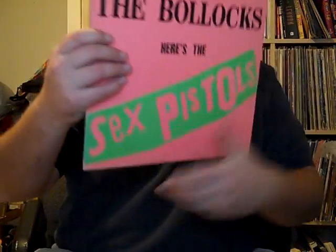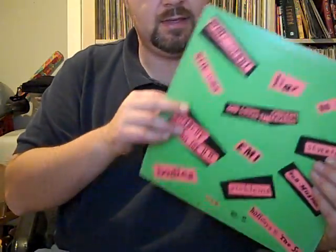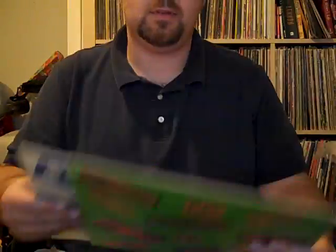I picked up, a long time ago, Never Mind the Bollocks for $1. Great copy. Has the original sleeve, and just, hey, good find for $1. So that's one.